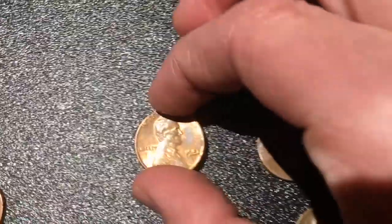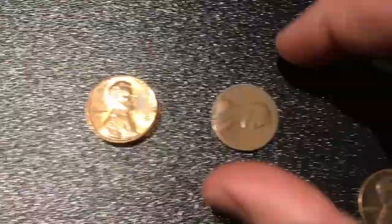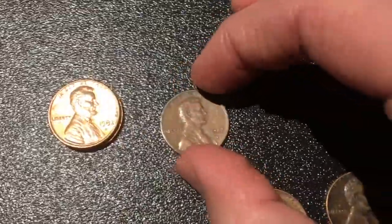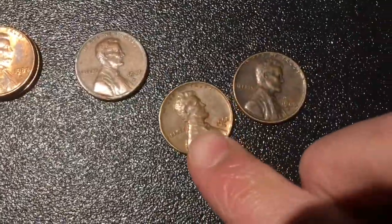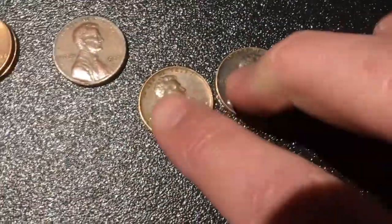Moving on, we had 2 1982 Denver copper large dates, 1 1982 zinc small date with a Denver mint mark, a 61 Denver, and a 60 Denver Old Lincoln.